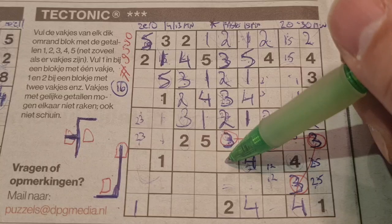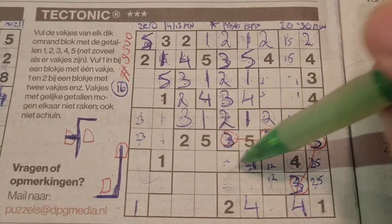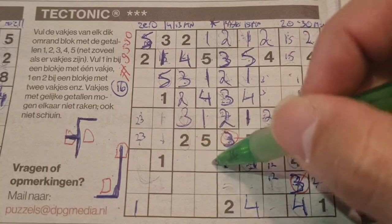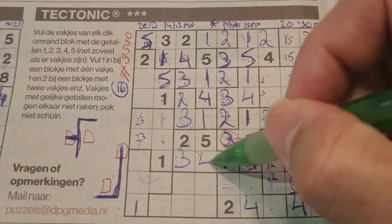I think this box should be a 1 because it can be 2. We have a 2 in the same area. Give me 3, give me 4, give me 5. It's definitely a 1. 2 numbers left in this area for numbers 3 and 4. We have 3 there, no 3 there. 3 should be and 4 goes there.